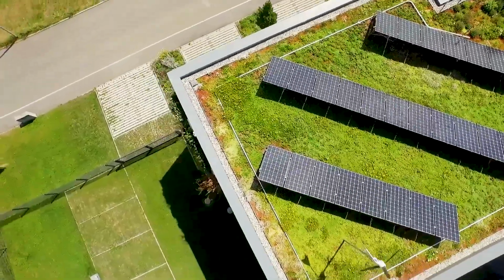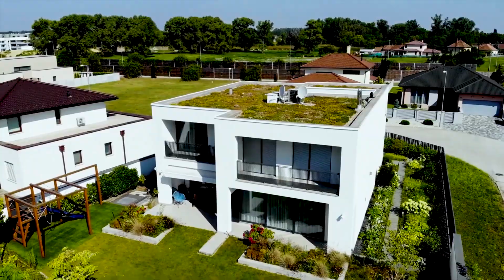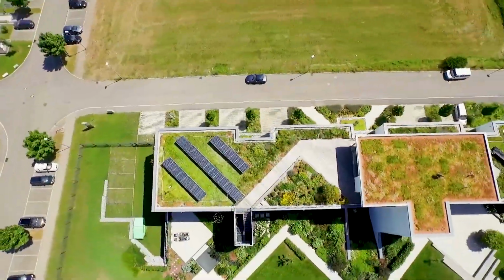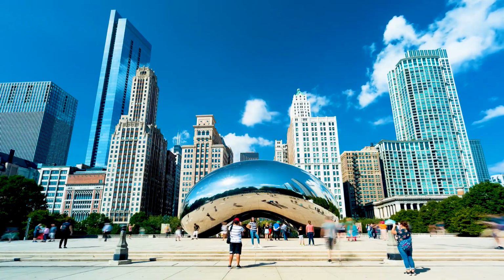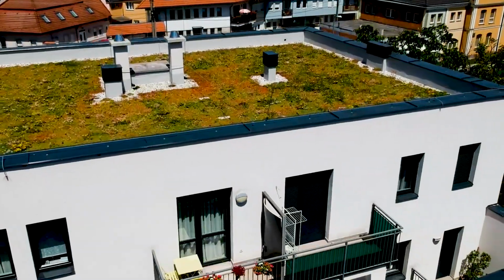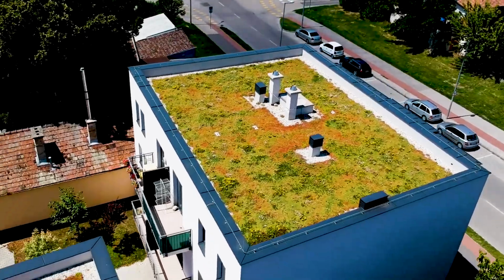In addition to all these benefits, green roofs create habitats for urban wildlife. Birds, butterflies, and bees, essential for pollination, find refuge in these urban oases. In cities like London, Berlin, and Chicago, researchers have documented hundreds of insect species and dozens of bird species using green roofs as habitat. This helps maintain biodiversity even in highly urbanized environments.